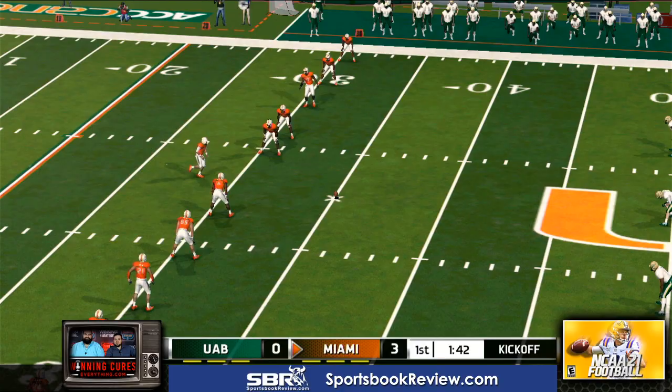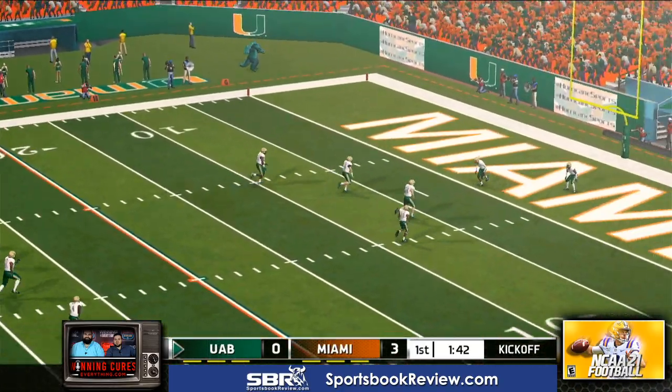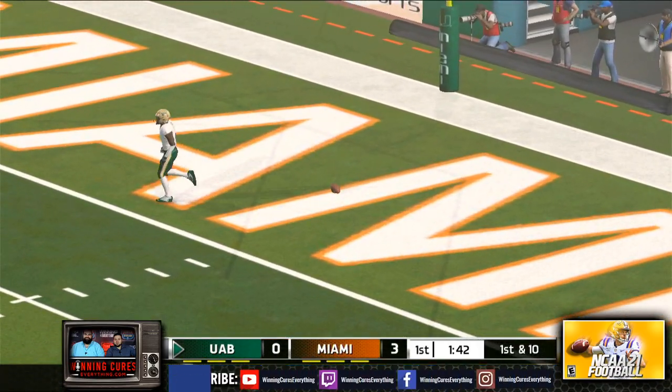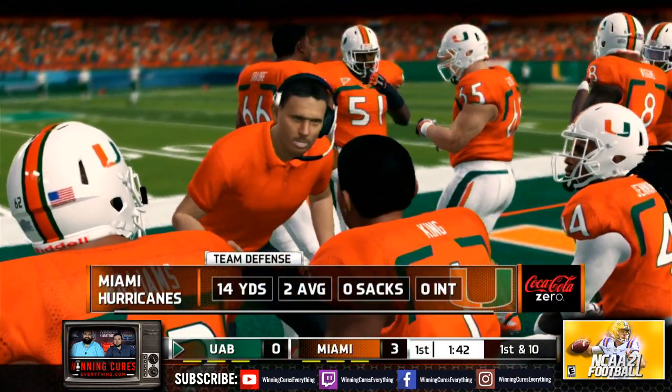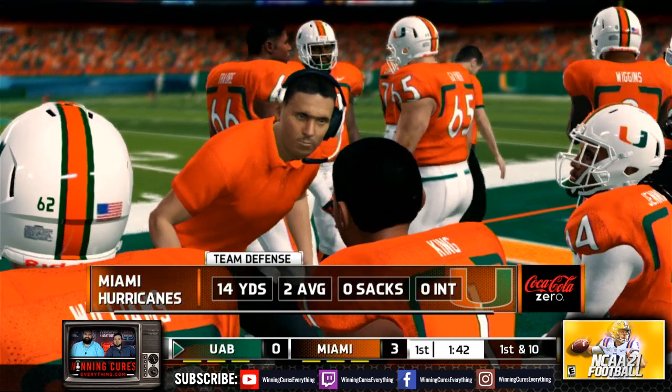Looks like they're ready for the kick. He sends this one deep. This one's going to be down in the end zone for a touchback. Miami's really got things working right now for them. I can't think of a better start. Well, that's exactly the way they had hoped to see this game go.